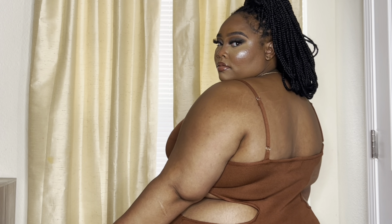Rainbow's gonna be assignment. They aced it. Okay, you get a pass, you get a pass, you get a pass. Rainbow got a pass. This is the cutout bodycon dress, and this is in the color rust.